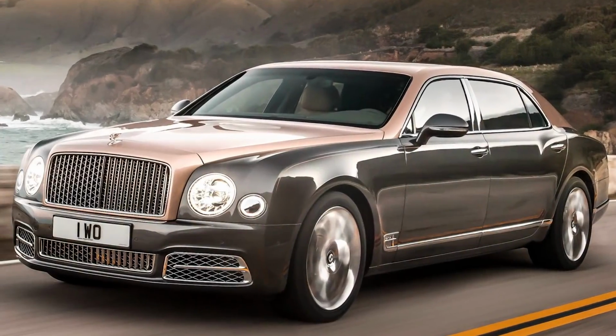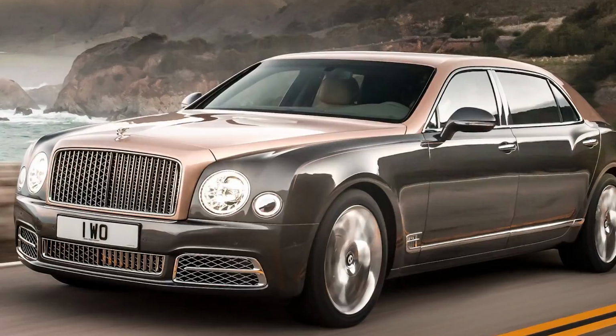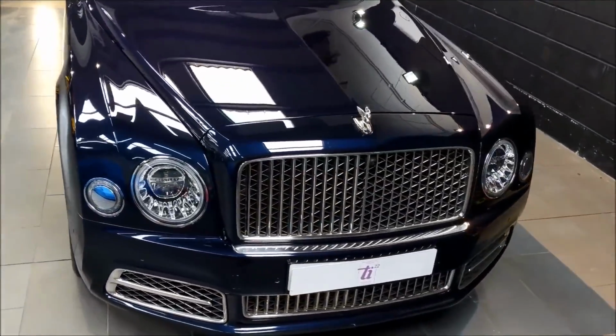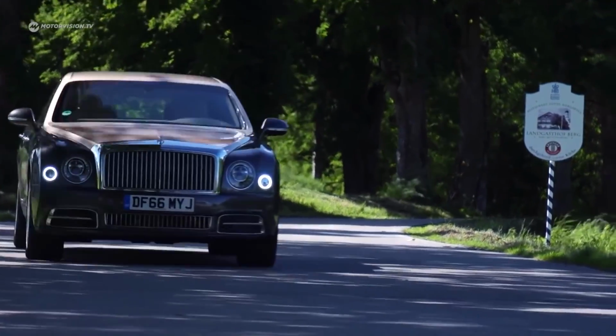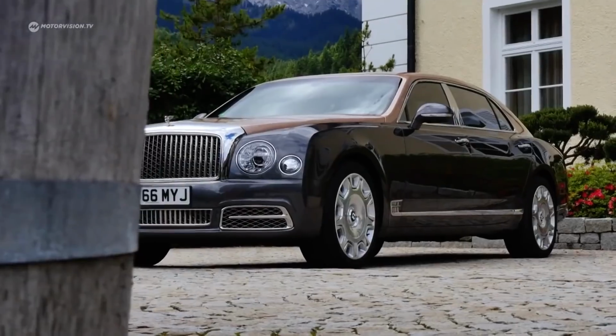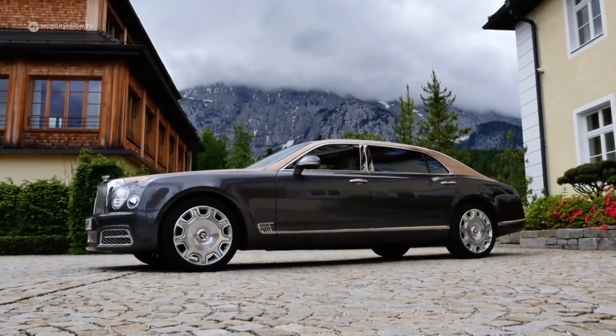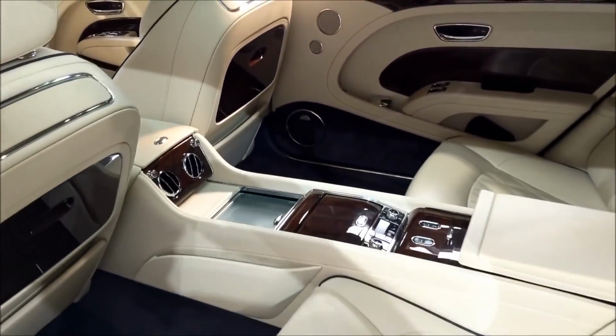Bentley Mulsanne Extended Wheelbase Limited Edition. This limited edition Bentley Mulsanne has taken an already stunning vehicle and made it even more luxurious through some not-so-subtle modifications. The length of the vehicle has been extended by 25 centimeters to provide extra legroom in the rear and make space for a bespoke interior.